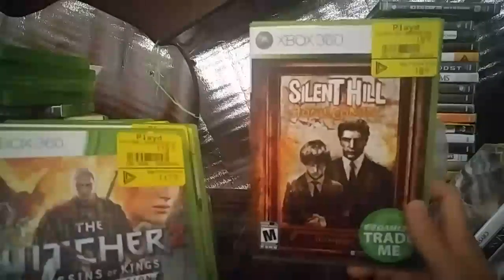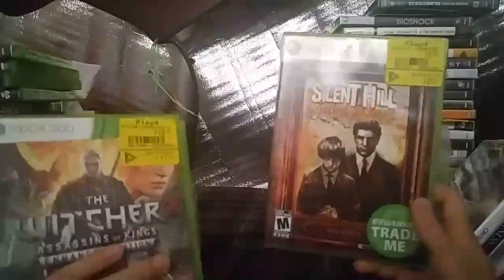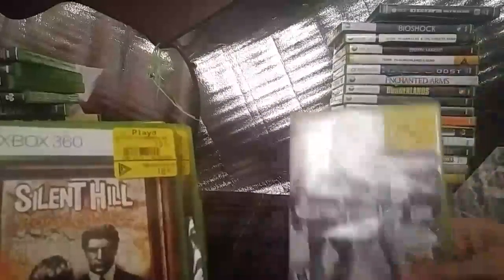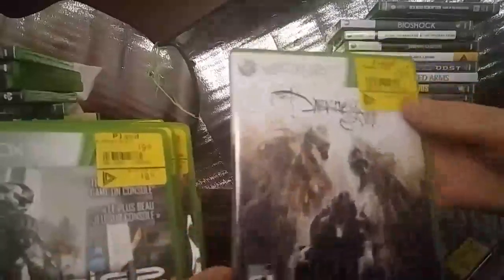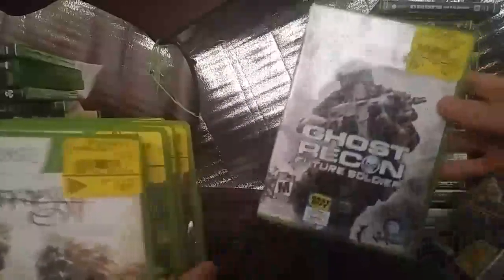Silent Hill Homecoming. I don't really have much to say about this because I haven't played it at all, sorry. Next up, Crysis 2. Same with Crysis 3. I haven't played that. This one I haven't played either. Darkness 2. A lot of these games that I'm going to be showing I haven't played. Future Soldier, again, haven't played. Better with Kinect, as if.